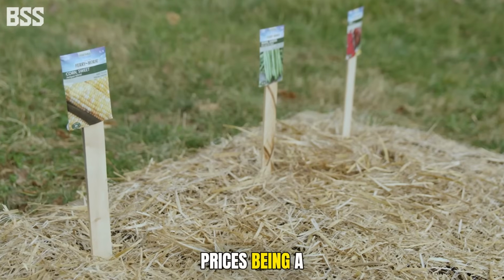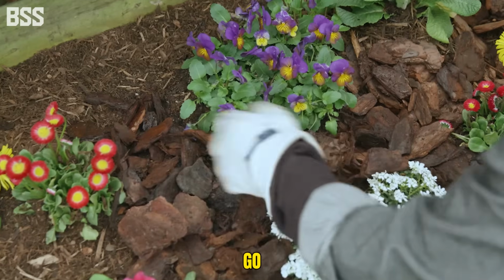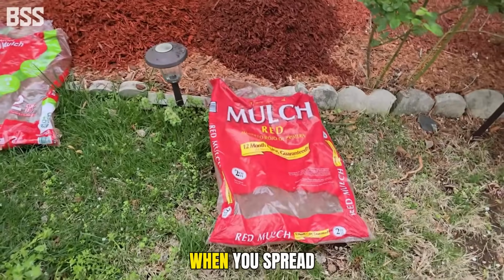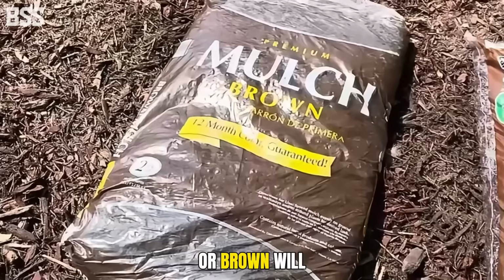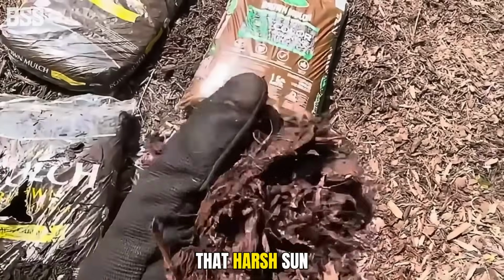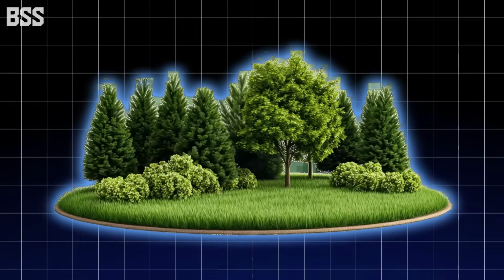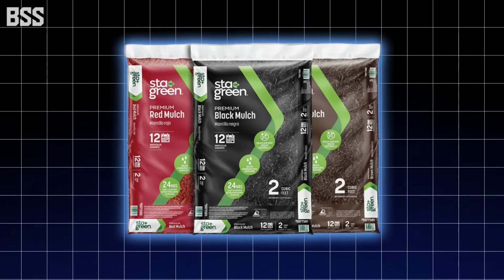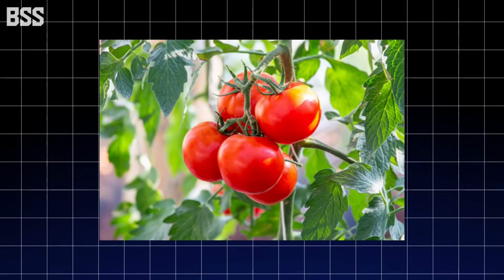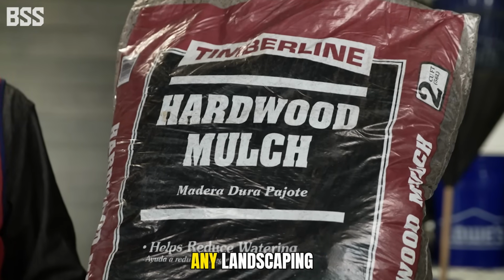I remember the prices being a bit higher last year, so this is a highly impressive price point. They've got 3 colors ready to go: elegant black, vibrant red, and natural brown. The red looks super flashy right when you spread it, but trust me, the black or brown will keep that cinematic look in your garden much longer without fading out too fast under that harsh sun. Lowe's knows everyone needs this to give their yard a facelift. Personally, I was too lazy to grab them during the sale last year and ended up paying nearly double just to plant a few tomatoes for my kids. Total rookie mistake. This is a legitimate lifesaver deal if you're planning any landscaping.